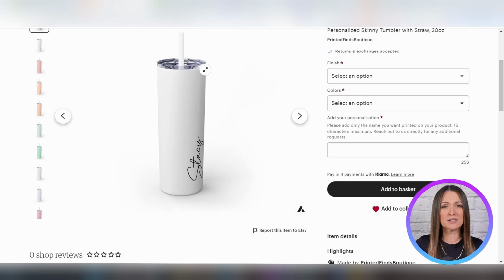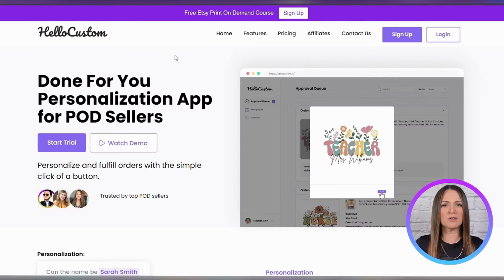Okay, so you have your personalized product published to your Etsy shop. You can see our example product right here. Now you need to turn on the automation part so that you don't have to manually customize all of your orders. To do that, come over to the Hello Custom website by going to the link down below or through my video checklist document.